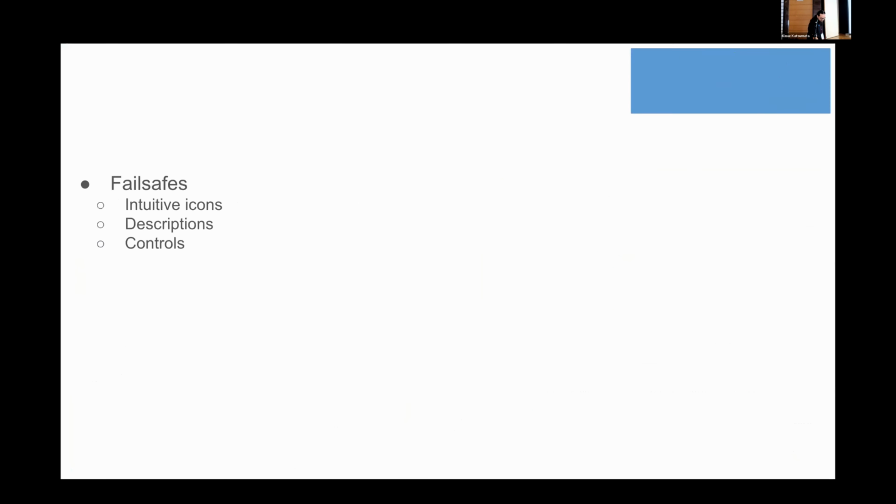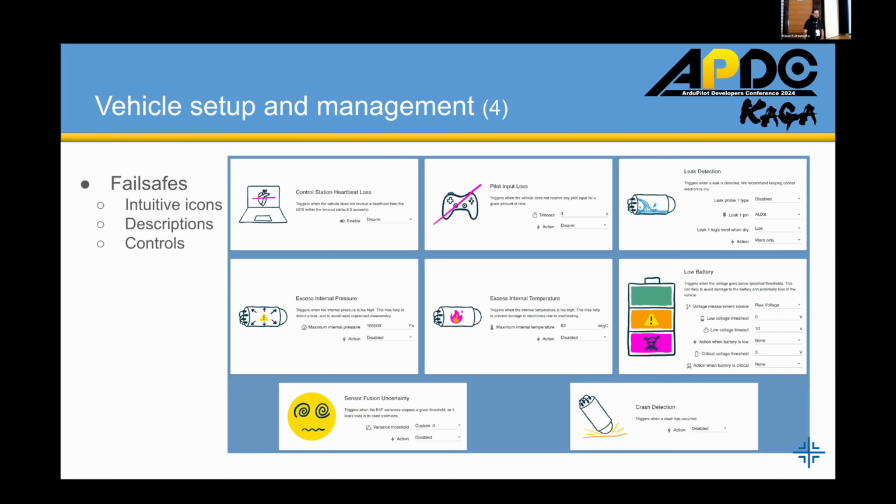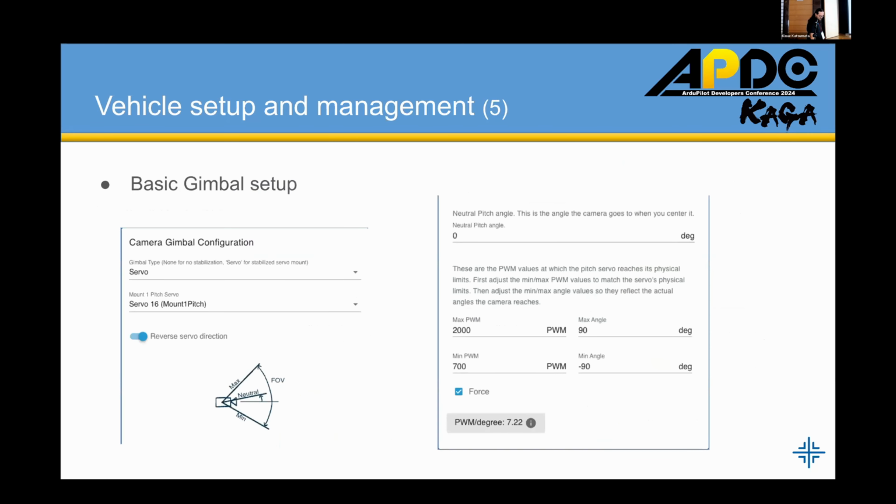So yeah, we recently just added setup for fail-safes as well, because sub users don't use that as much, and we're trying to change that. This, by the way, is vehicle agnostic. If you open rover or copter, you will see the right fail-safes. We also recently added some basic gimbal setup, just setting up ranges, maximum angles, and then we have the field of view, so we can easily map that to a virtual horizon on our GCS.